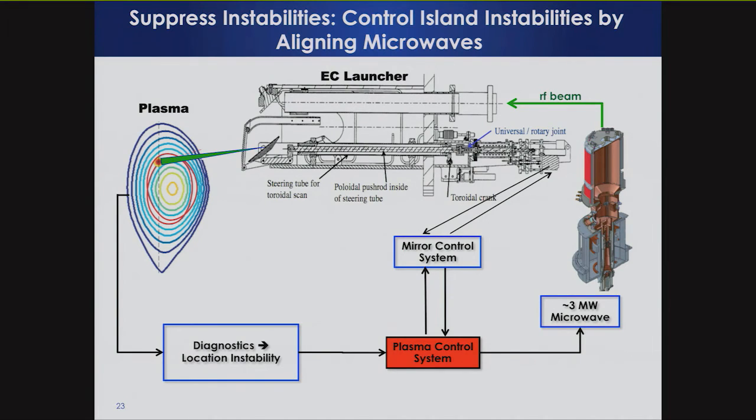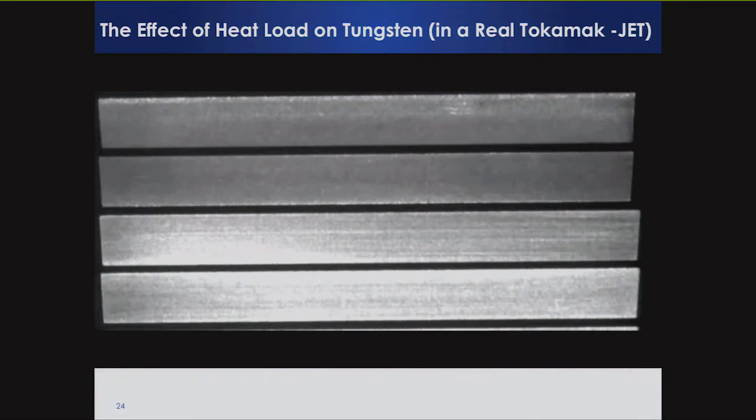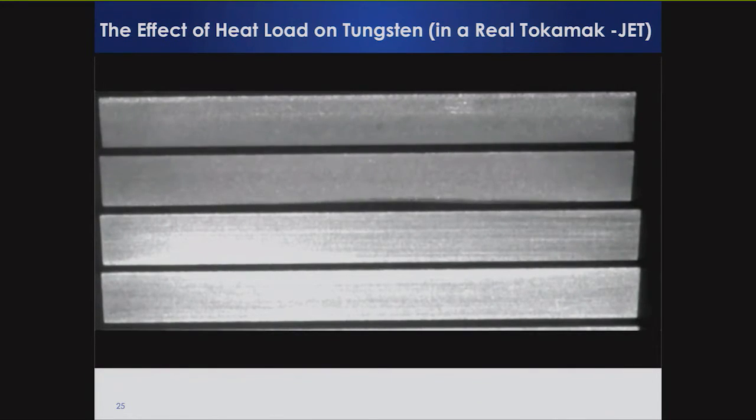Basically, this microwave system goes into the launcher. We have mirrors, and then we can launch it to the location we want. And we can zap the instability. So basically, if you have the instability, maybe you can kill it before it gets too big. But what if you can't do anything? So this is an example from JET, where the heat load on the tungsten, they just made this on purpose, made a dent here to see how the heat flux affects the material.